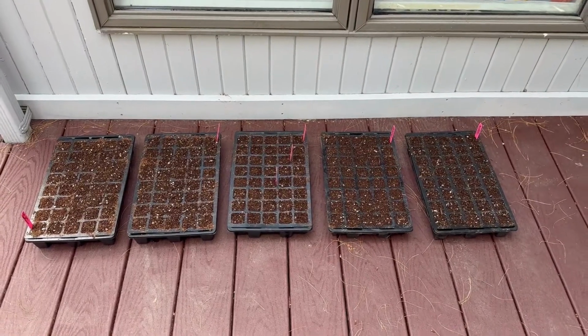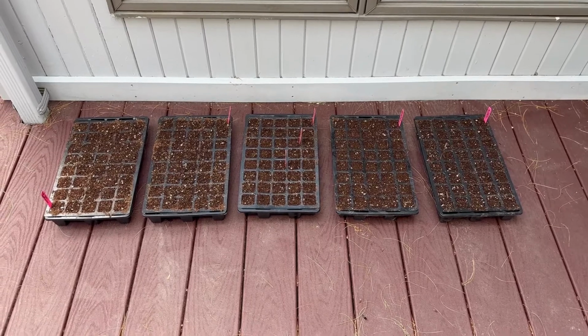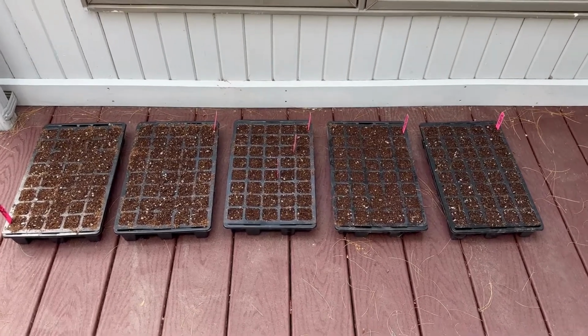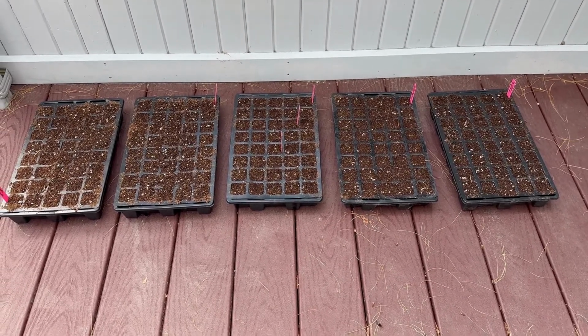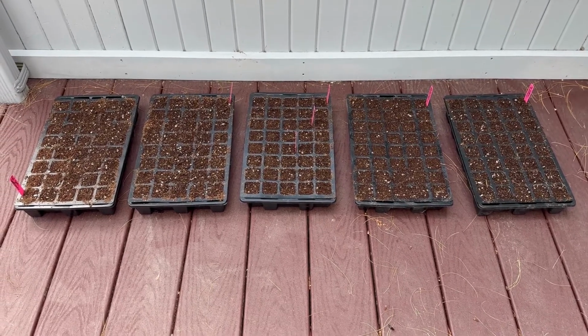We're going to do a little experiment. I am going to leave them right here on my deck. It gets morning sun, afternoon shade due to the wall right here of the living room. And I'm going to put the humidity domes on with the vents open, so that way hopefully they don't get too warm inside. And I'll make sure to check them in the morning and at night so they don't dry out.